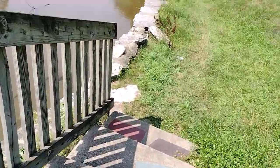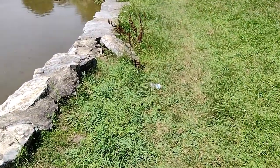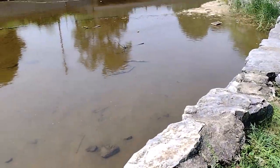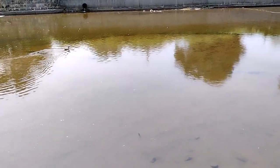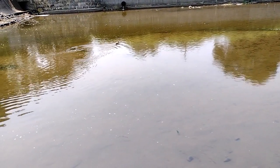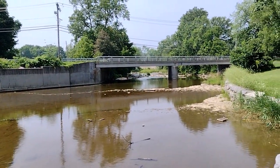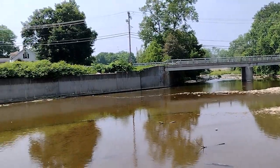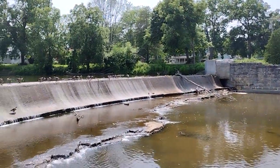So we'll take you down the steps and over to the water. It's so shallow, I don't think there's going to be any fish today. But it's a pretty scene. And this is pretty much the end of Como Lake Park.